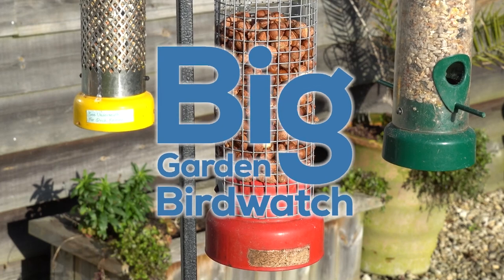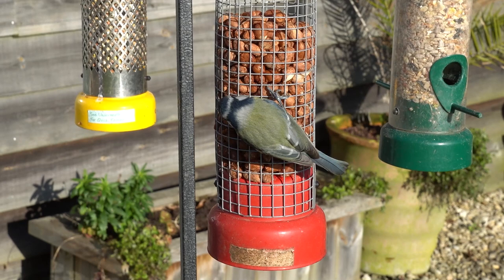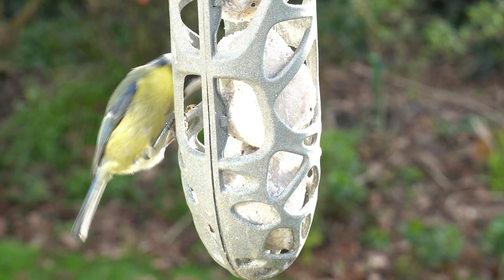Here we are on the Flyte of Fancy Garden Feeders this afternoon for the Big Garden Birdwatch. And the first bird to come onto the peanut feeder today is our little friend, the blue tit. What an active little chap he is. He is loving those peanuts. As you can see, he's very lively, very intelligent bird.